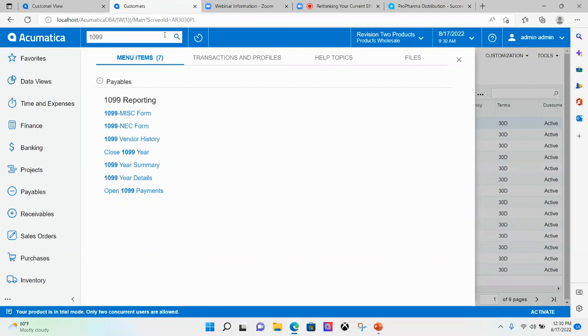It'll show you any help. It'll show you any files. So if there's a file attached to somebody and it's labeled 1099 for a particular company, it'll come up here. So this is a pretty powerful tool to be able to search the entire system and see how quickly it came up. Everything is indexed to come up immediately. So you're not searching for hours and hours for data, or you're not searching for a menu item. Very, very easily done.